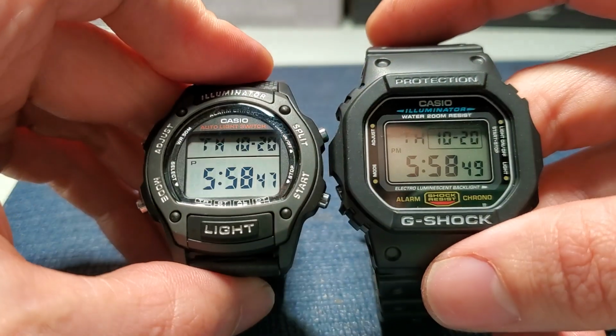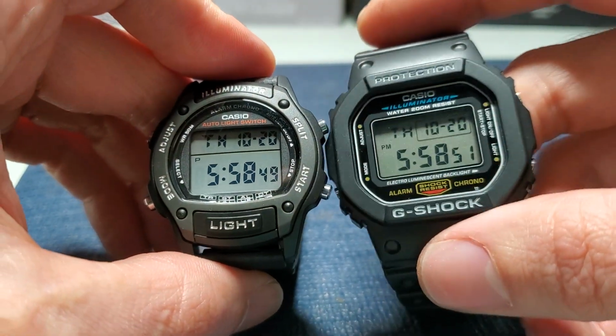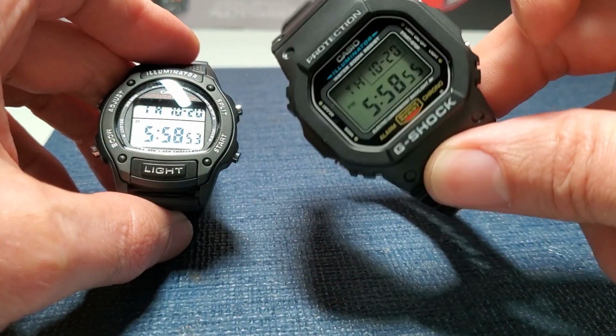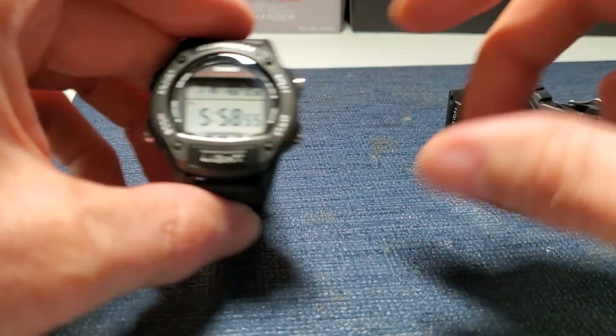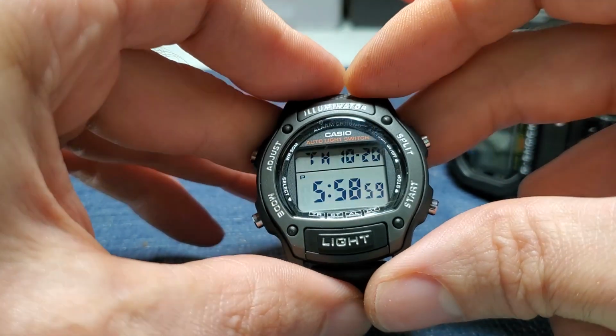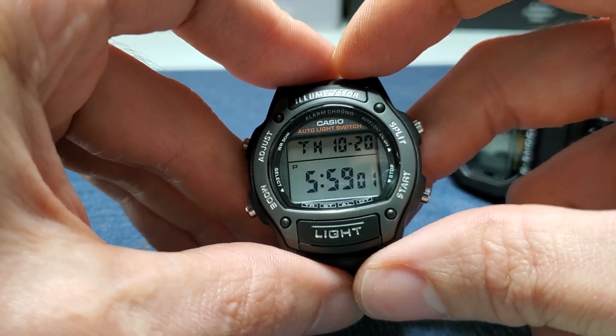So getting back to these two though, as far as the durability between them, this watch will take much more abuse because it's meant to be dropped and abused and things like that. This watch, on the other hand, it can take a couple bumps and things like that, but it's not going to survive.